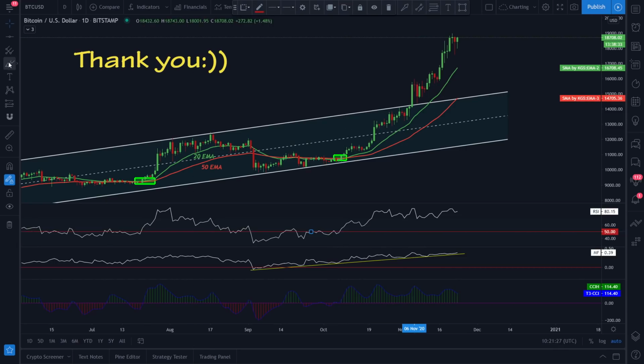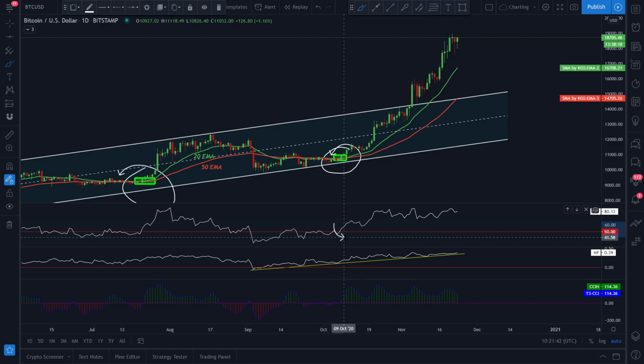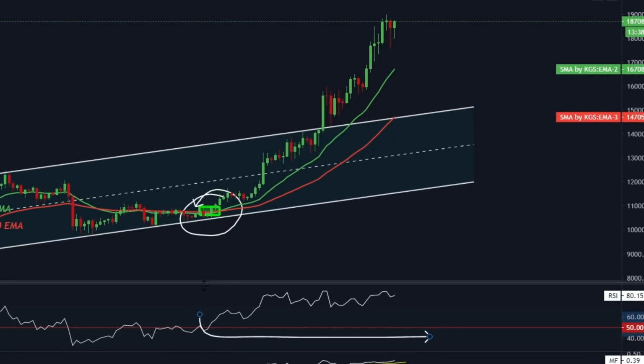So this means every time we see this kind of crossover, this 20 exponential moving average crossing over the 50 exponential moving average, look at the RSI. Is the RSI above the 50 level or not? Because when you see this kind of crossover happening and also RSI is above the 50 level, that is a buy confirmation. For example, let's look at this here. We had a really nice crossover here, and let's go to the downside. You can see exactly after that RSI started to go above the 50 level. So this gave us a really nice buy signal, right?